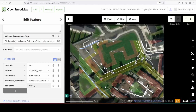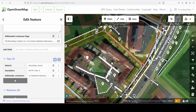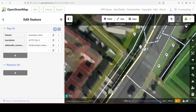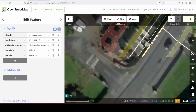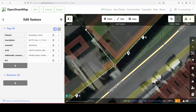There was a pure chance find. And then number 8 is here. No, this is number 9. Number 8 is here. Boundary military. And number 9. Material limestone. And then this should be, this is Sorvent. This is number 11. Boundary military. And that should be it.